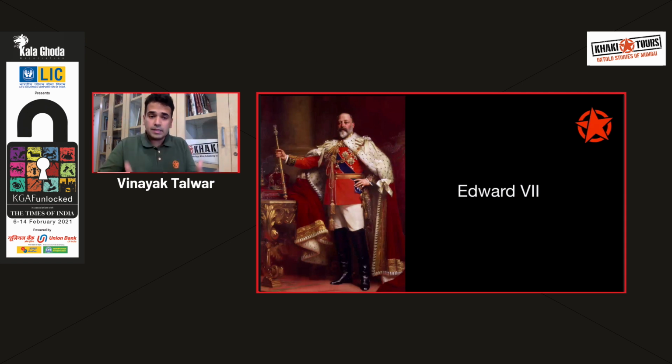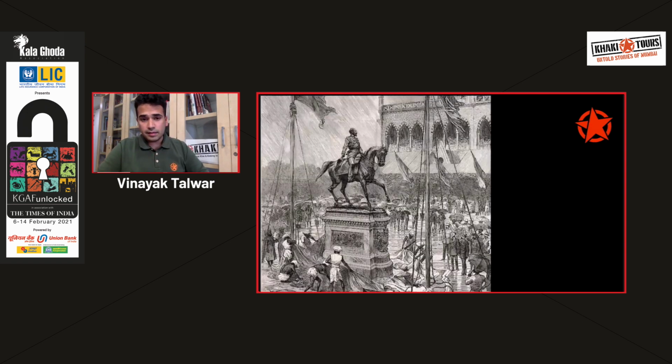And as he visits Bombay, a certain Albert Sassoon, who I mentioned, decides to donate money to actually set up something for him. And this is the result. At this particular area, the Prince of Wales is sitting on a statue, and that on a horse, and that is the statue that has been erected over here in the 1870s. Now, what does it look like?